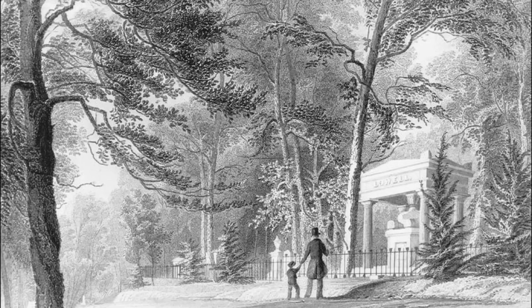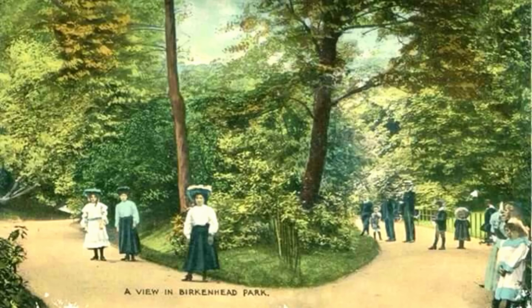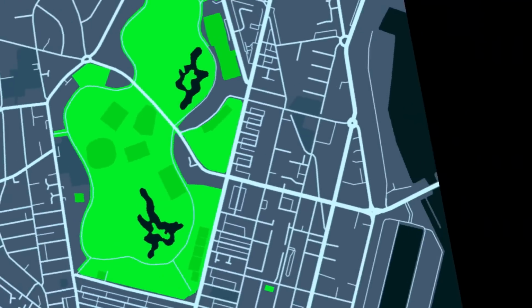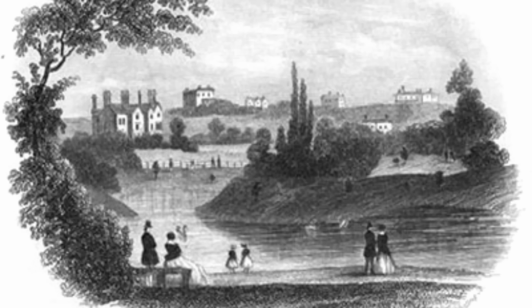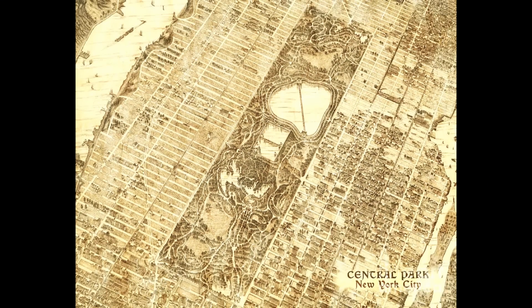One, the rolling hill landscaped cemeteries that were popping up across the eastern United States at the time, and here, an unassuming little park in the north of England, in the busy port town of Birkenhead on the Wirral Peninsula. So how did Birkenhead Park go on to inspire the greatest city park on Earth?